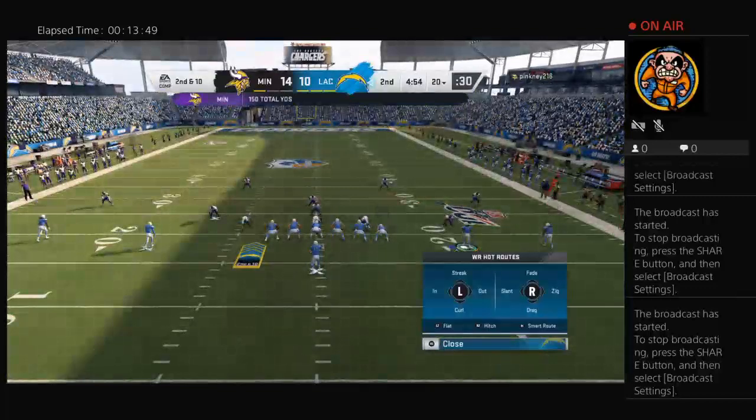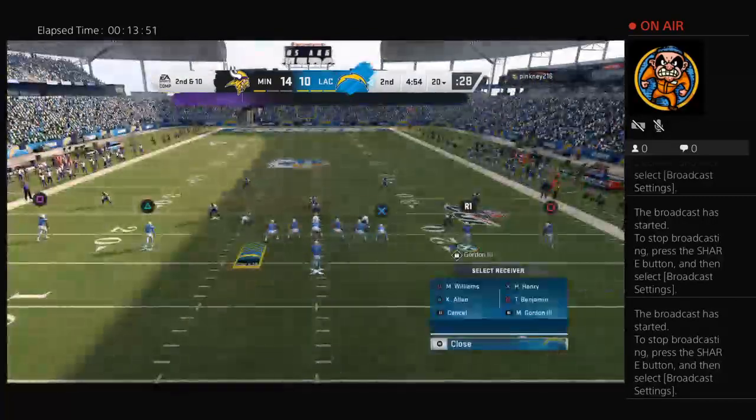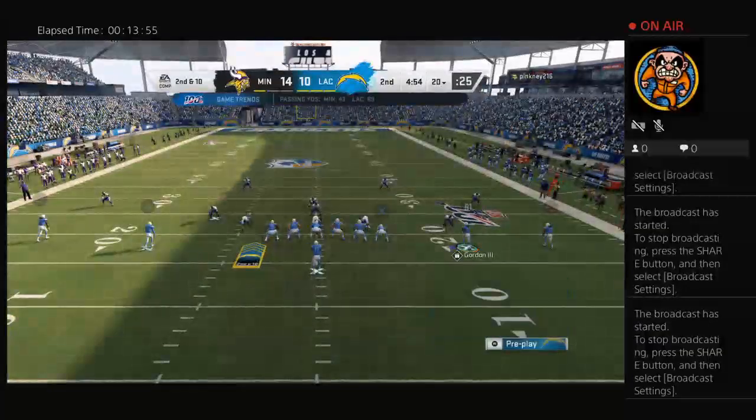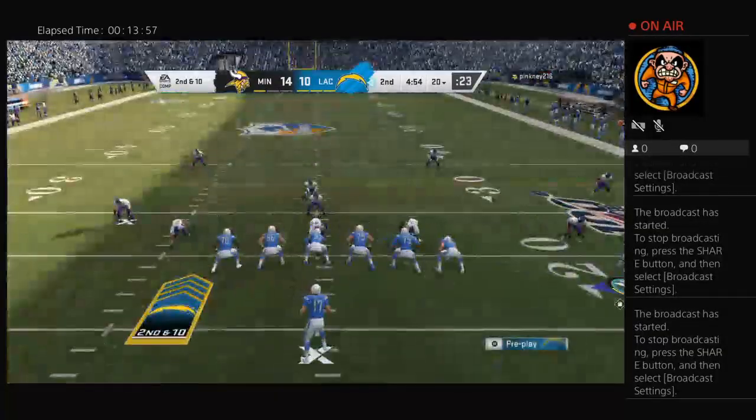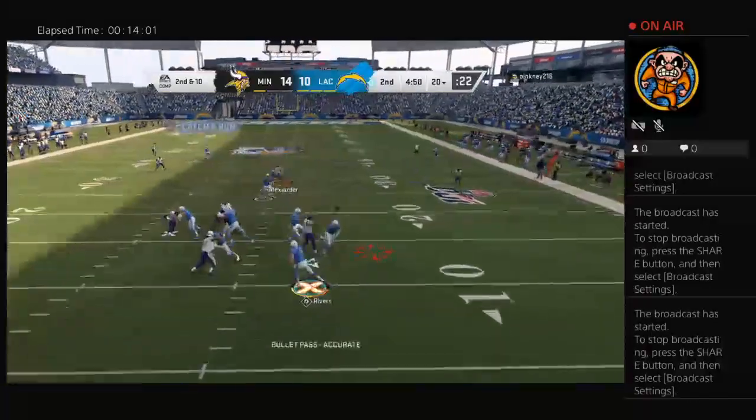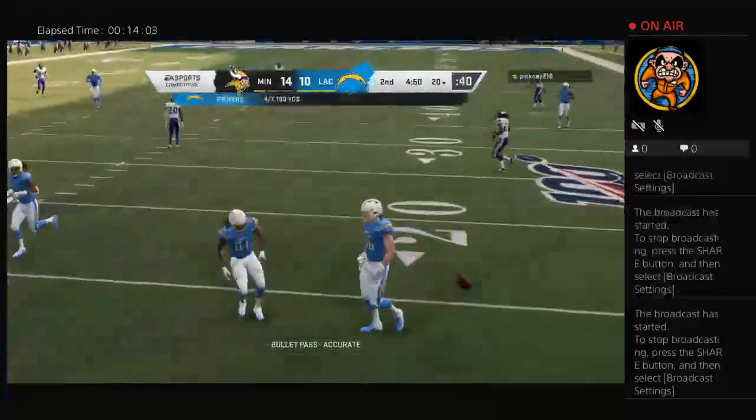Oh, the defender likes it. Easy. Throwing again. Rivers on 2nd and 10. He's going to fire one deep, middle of the field.